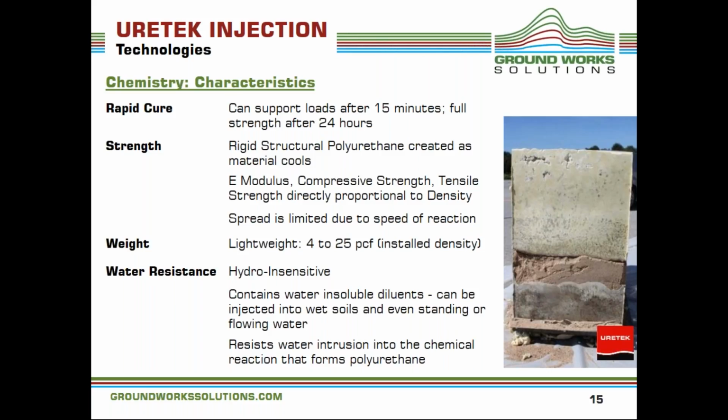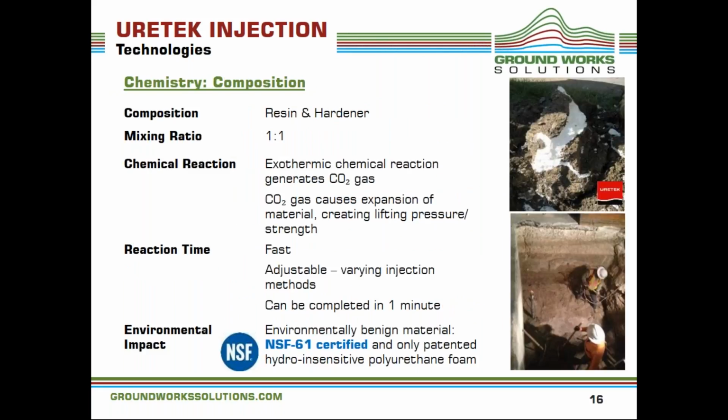We do a lot of work along seawalls, where there are holes in the seawall that, during the tide, will pull water, or pull fines out through the holes that have rusted over time through the seawall, and continue to do that, causing voids underneath sidewalks that are near seawalls. And so, being hydro insensitive, we can be a solution where some of these companies were struggling to find solutions. It's a two-part grout.